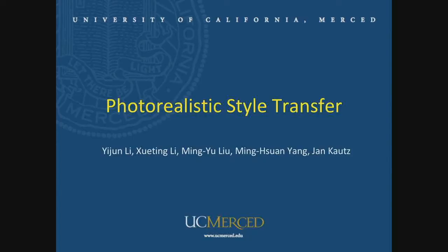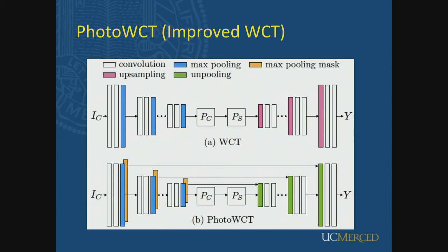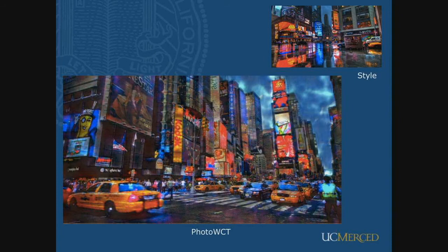The NIPS work we call WCT, because it is based on whitening, coloring, transform. So this will be the content, and if you use WCT, this will be the result you get. It's stylization, but you destroy the content. What we found is that instead of using upsampling, you use unpooling. This is what we call photo WCT, and you can get a slightly better result. This is the input, this is WCT based on the NIPS work, and this is after we use the unpooling layer, and you get a slightly better result.